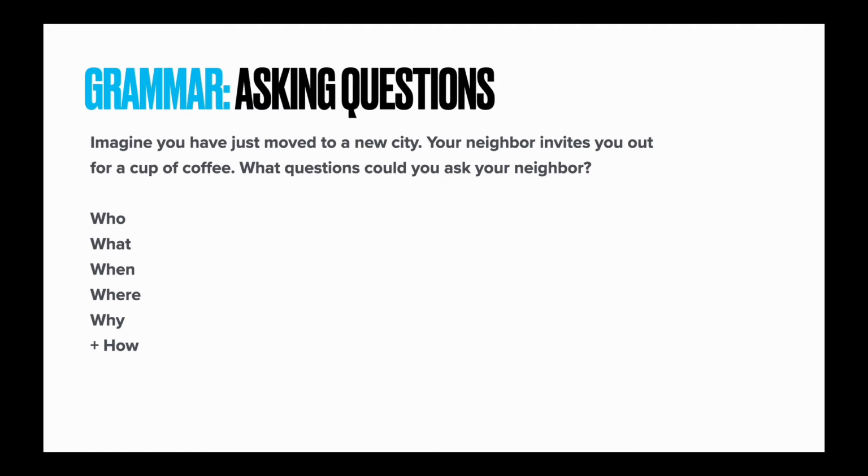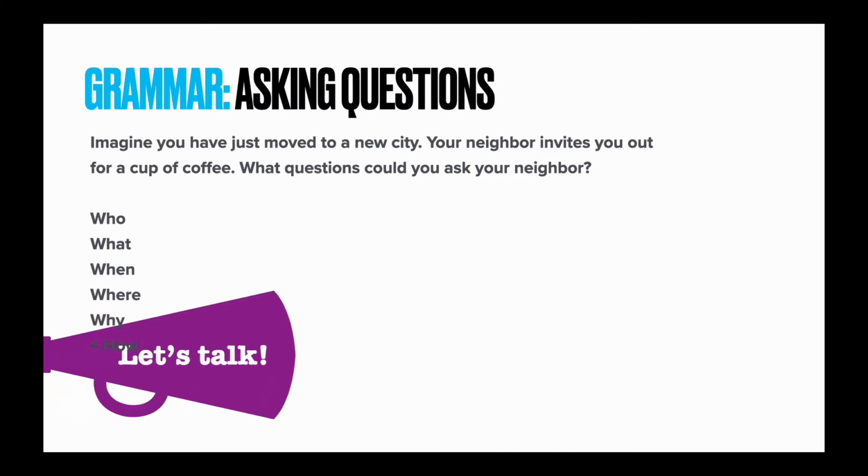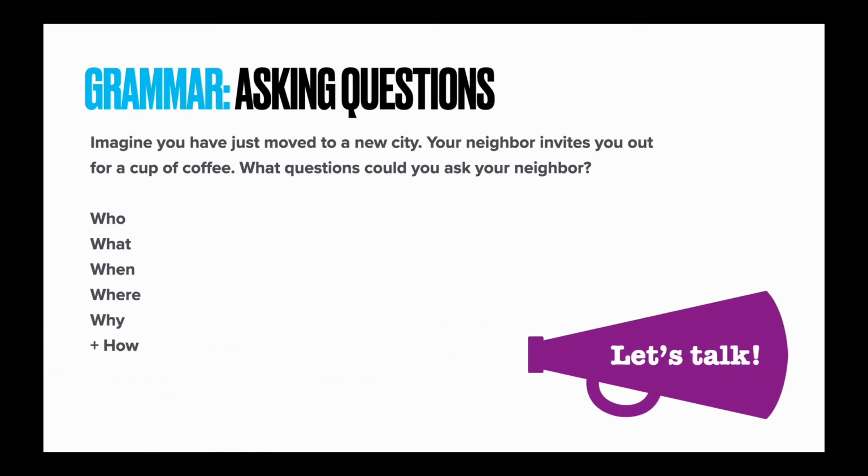So in this exercise, imagine you have just moved to a new city. Your neighbor invites you out for a cup of coffee. What questions could you ask your neighbor? Now remember the 5 W's, who, what, when, where, why, as well as how. Try to think of as many questions as you can to ask your new neighbor about him or herself or about the new city that you live in. So pause the video, create a list of questions, and then unpause the video to see some possible questions.